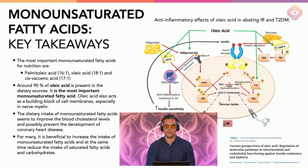Remember this, oleic acid. As I've measured these fatty acid profiles from maybe hundreds of people, usually people do not get enough of oleic acid. And extra virgin olive oil is absolutely the best source for this. Oleic acid also acts as a building block of cell membranes, especially in the myelin sheaths of nerves. And it seems to improve blood cholesterol levels and possibly even prevent the development of coronary heart disease. So that's why it is so important.